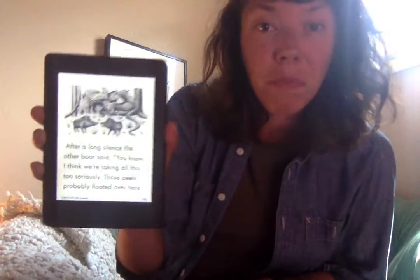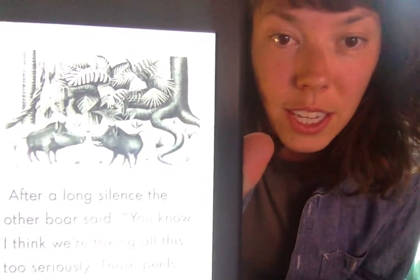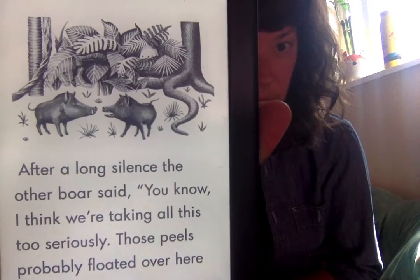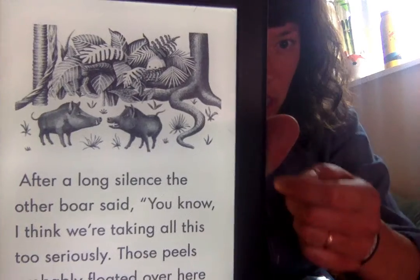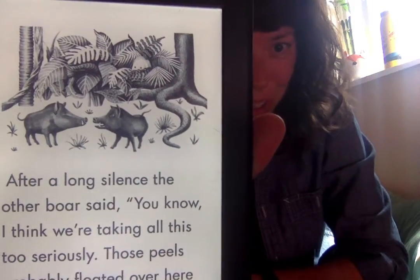They know Elmer is there because they found his footprints and they found his tangerine peels. And here's a picture of the boars talking to one another. You see, they're kind of pig and they have long tusks coming out of their teeth. And Elmer, you can see him just there. He's peeking out of that bush.